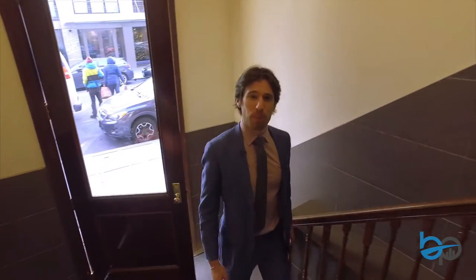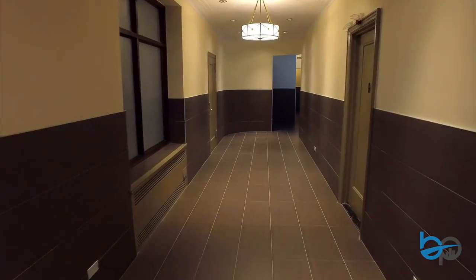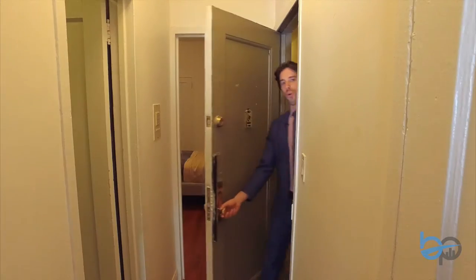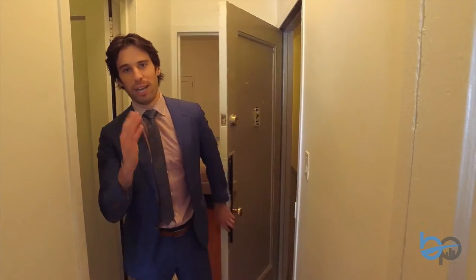This 23-unit building includes a living super and this beautifully renovated lobby. It is also pre-war with an elevator and pet-friendly. Welcome to 3B, your next residence.